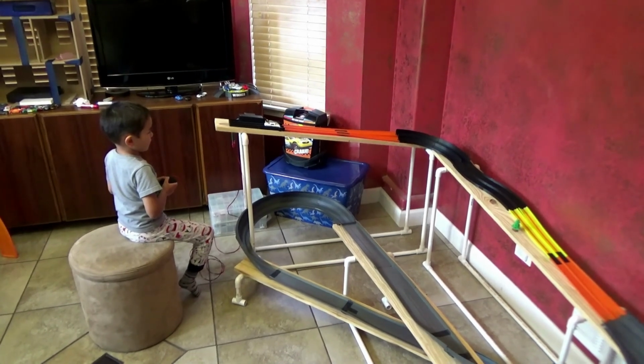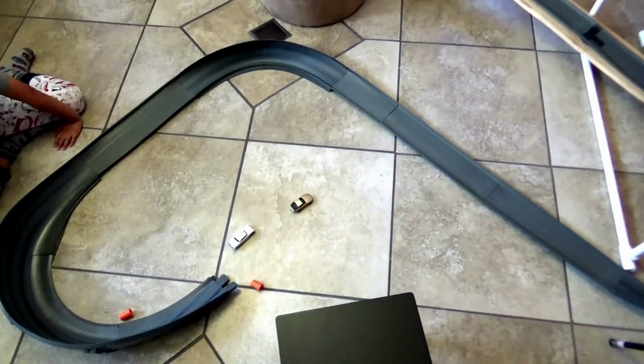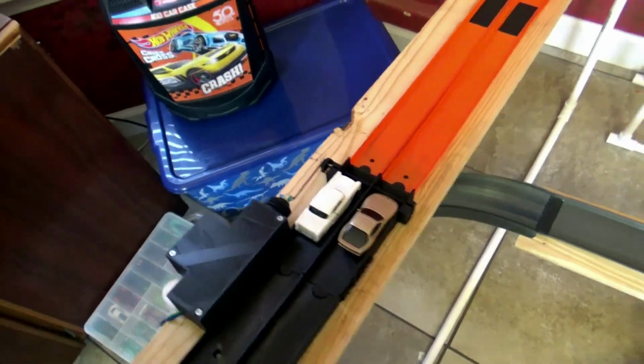3, 2, 1, race them. And they're off. Ooh, Chevy held up at the line. Porsche gets going out in front. Look at that. Ooh, the Porsche is your winner. So we got 1 race for the gold Porsche, 2 races for the Chevy. We're gonna switch lanes. Here we go, Porsche, inside lane. Chevy on the outside lane.